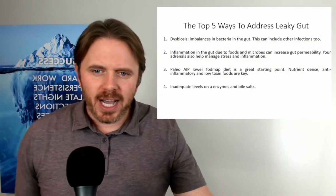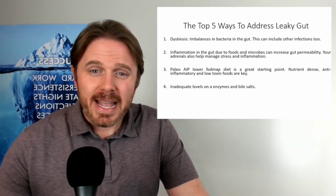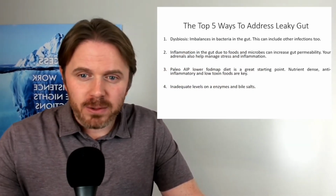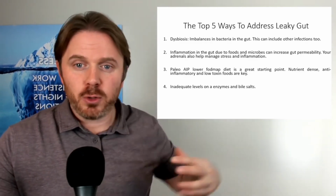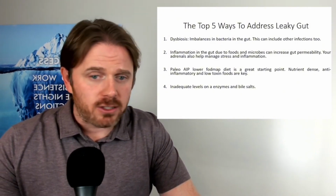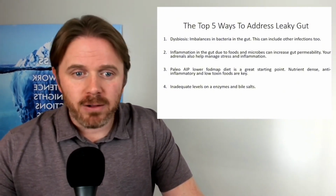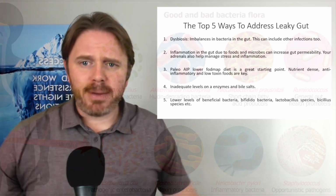And also if you have H. pylori, H. pylori produces a couple of enzymes there. Urease is one that will take the protein metabolites of urea and it will spit out CO2 and ammonia. Ammonia's got a pH of 11, so it will actually lower your hydrochloric acid levels, which will lower your enzyme and bile levels inadvertently.